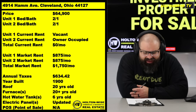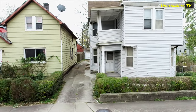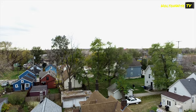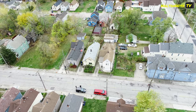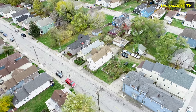4914 Hamm Ave, Cleveland. Now, this is in one of the sketchier neighborhoods of Cleveland. I will make sure I let you all know that right up front. This is a difficult neighborhood. You're going to deal with a tough tenant base. When you're dealing with a tough tenant base, y'all, what you want to do to try to mitigate your risk is go with a Section 8 property, right? You want to get a Section 8 approved, get some Section 8 tenants in there.